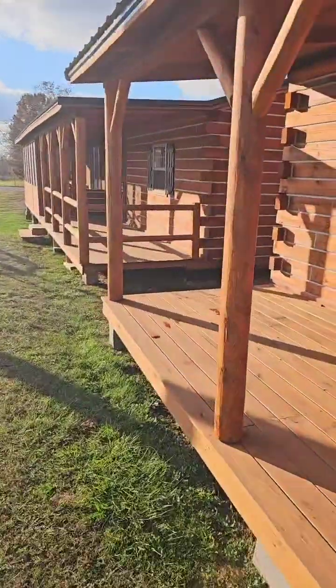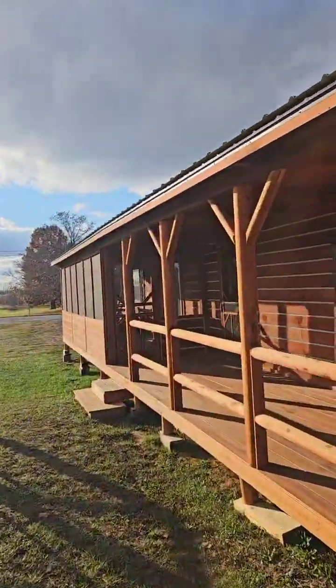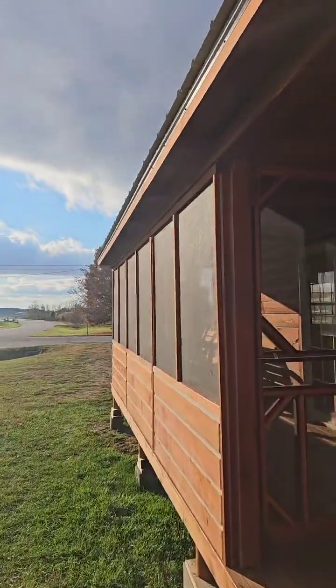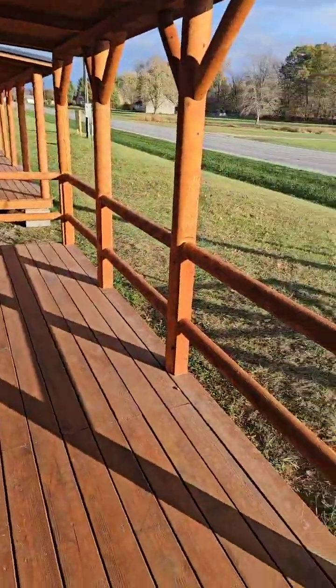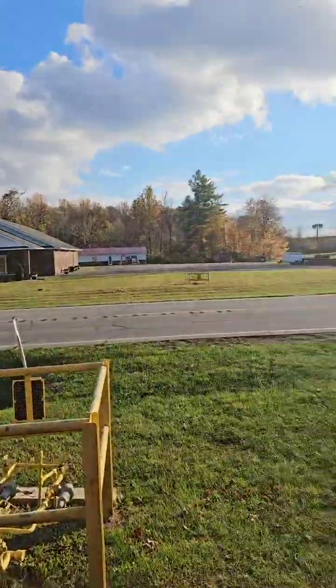And let's see what we got here today. What's the biggest cabin we can do, guys? We can go up to 1,600 square feet, 4-bed, 2-bath. We can go a whole lot bigger. These are not for rent, guys. These are actually for sale.